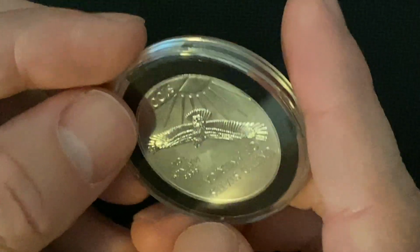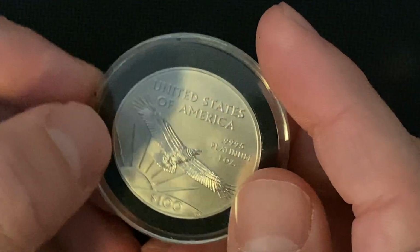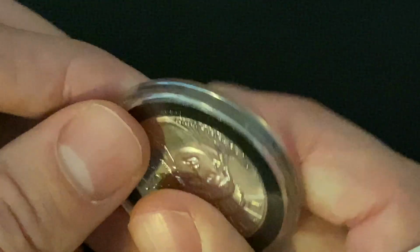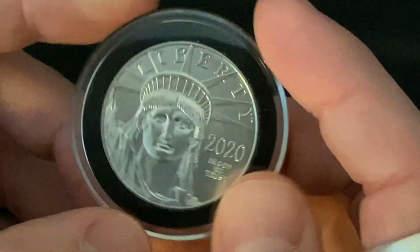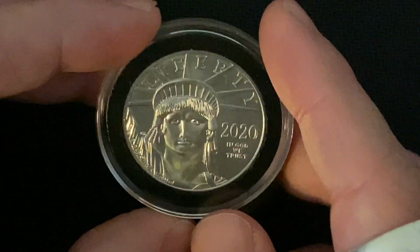Now, when you're talking about mintages, you kind of have to look at that as a numismatic part of the metal side, and not so much an investment part. Because with investments, you want as much as possible. With numismatics, you want as rare as possible.